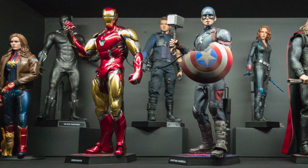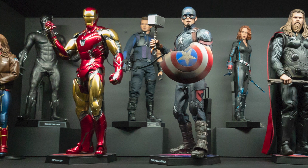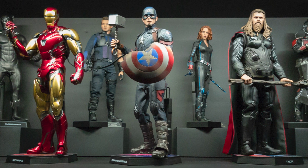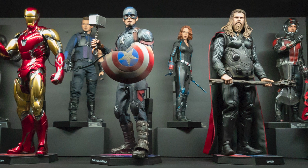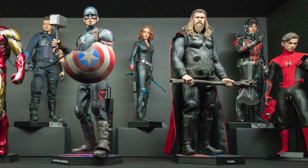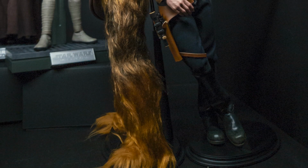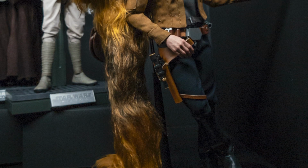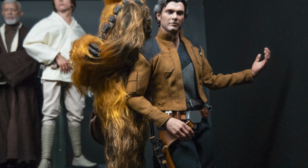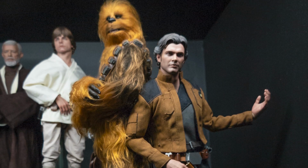Of course, I have to have an Avengers display. As you can kind of see with this and other figure displays, I don't worry too much about having everything match up and be from the same exact movie, just as long as it looks pretty cool together. Yeah, some of these photos aren't the best, but I think it gives a good idea. And this is my current favorite pose in the display, the Han and Chewie kind of buddy pose.